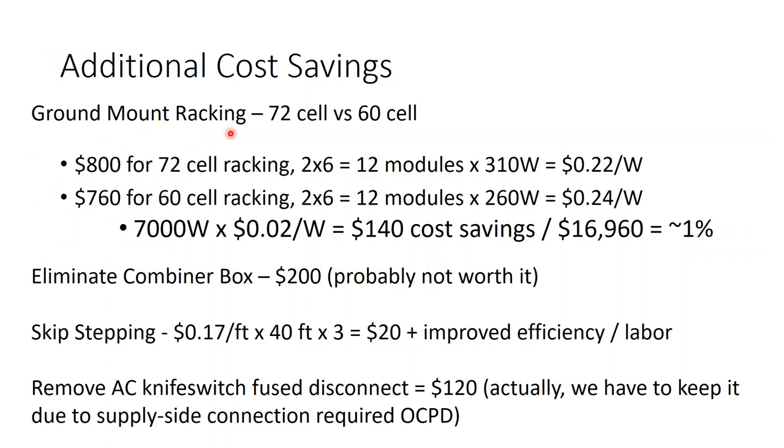One thing we did that saved us some money is we bought 72 cell modules instead of 60 cell modules, because we had an equivalent price per watt on either one. By going with the 72 cell option, it saved us about 2 cents a watt on our racking, because it only increased our racking budget by $40, but we were able to fit 20% more modules onto that same frame. We also eliminated the combiner box. This was a ground mount array.